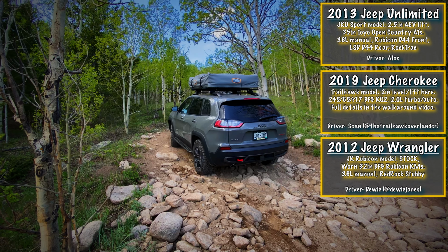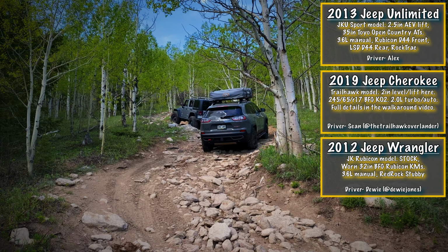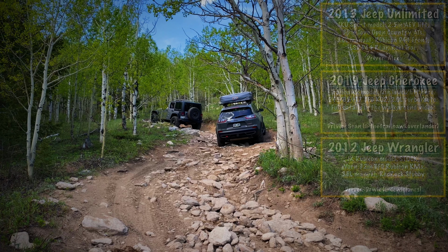We love all kinds of off-roaders here, and these are the specs of the vehicles that we used in this video. We also have a walk-around of that Jeep Cherokee available for your viewing.